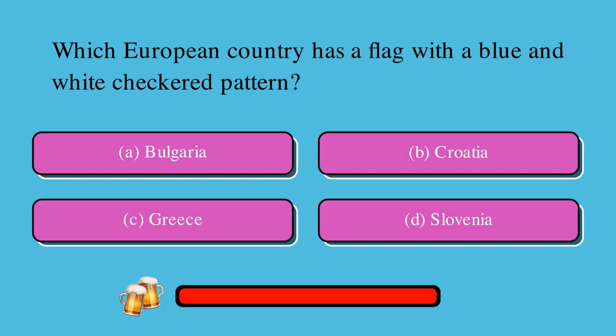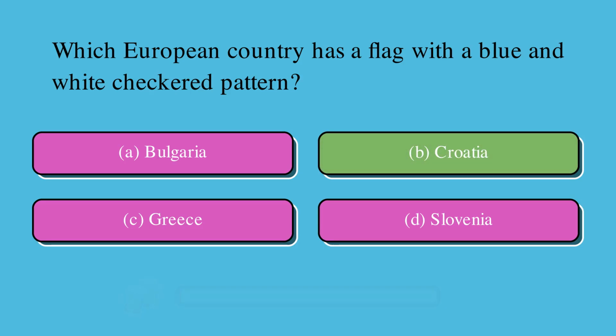Which European country has a flag with a blue and white checkered pattern? Is it A, Bulgaria, B, Croatia, C, Greece, or D, Slovenia? The correct answer is B, Croatia.